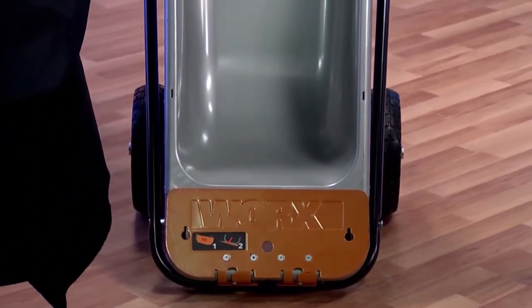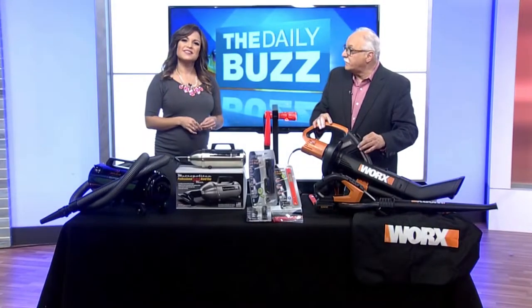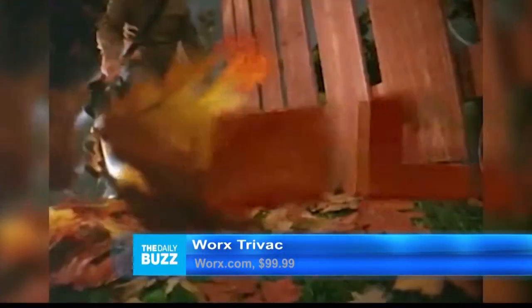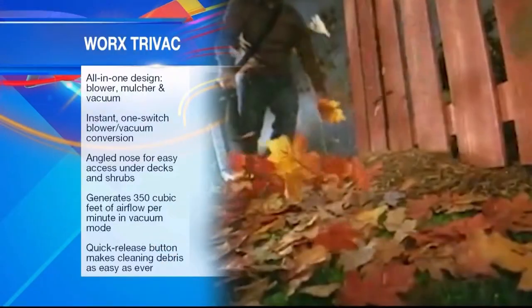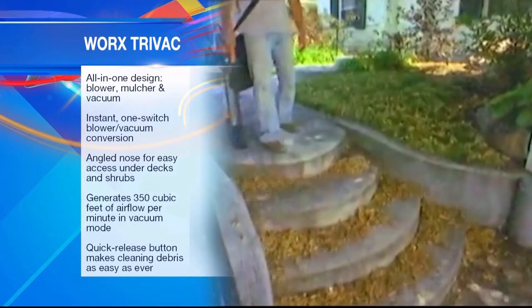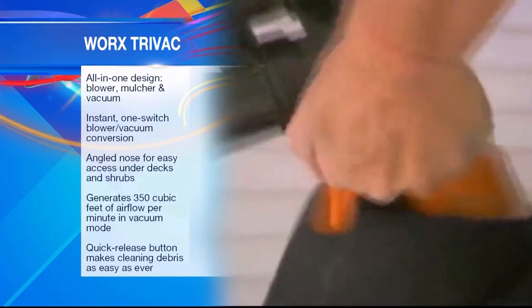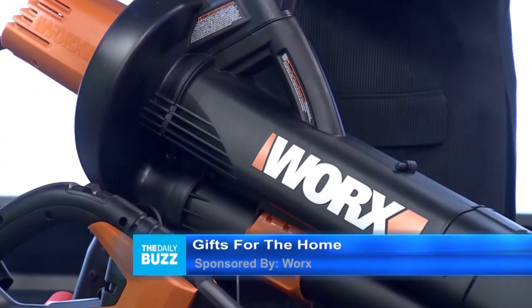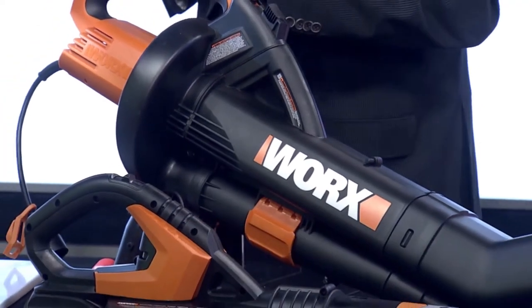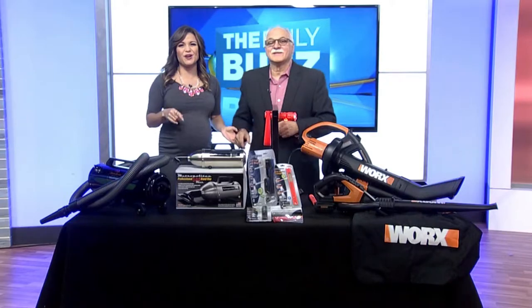Okay. It's great. And they've got a Tri-Vac. This is really cool. Three products in one. The Tri-Vac basically is a blower, a vacuum, and a mulcher. Now we see it blowing. And the angled nose makes it easy to access under decks and shrubs, and it generates 350 cubic feet of airflow per minute, which is amazing. So you can see what it does. But I love the vacuum portion because guess what? Eats it, mulches it, put it back in the garden. Working smarter, not harder. Thank you so much, Dr. Frank, as always. Good to see you. You guys can get more info on our website.